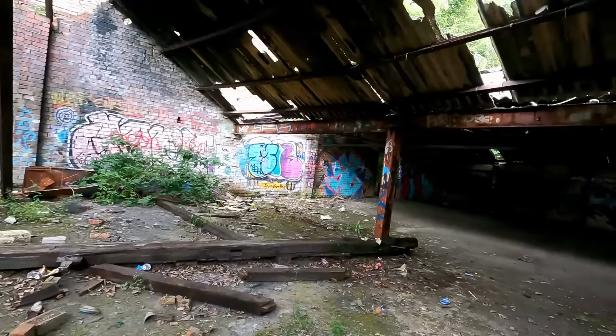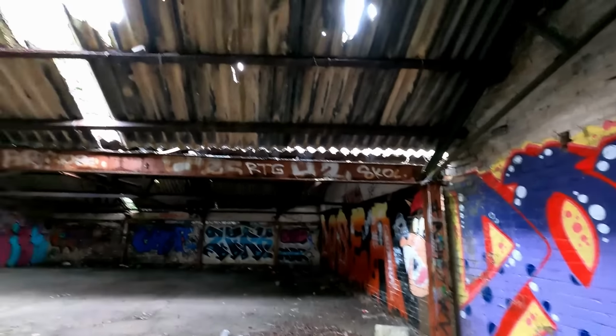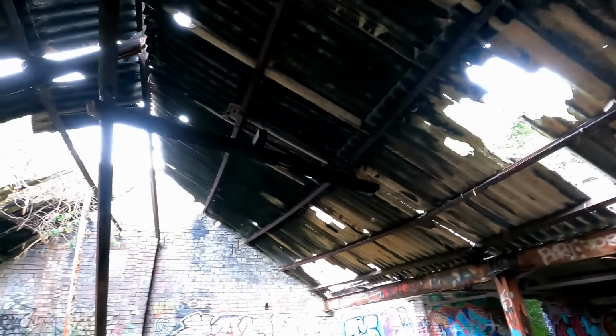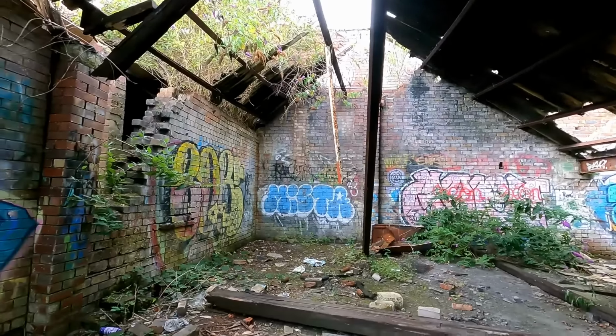Here's a bit of building that we could see through that hole. It's very pretty, but I'm not going to go any further. This ceiling looks really ropey. I don't want it landing on my head. Look at that. Something's actually in the process of falling off.